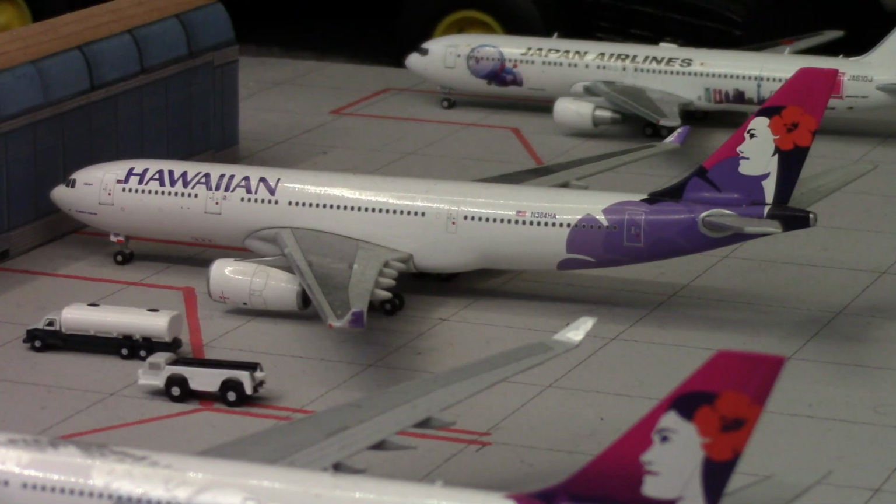Right here we have a Hawaiian Airbus A330-200. This is in the old livery this time. Just getting fuel on board and getting all the passengers loaded on by air stairs, but you cannot see it because it's on the other side. This will be doing a flight out to Seattle and it arrived in from Los Angeles.